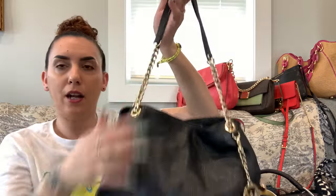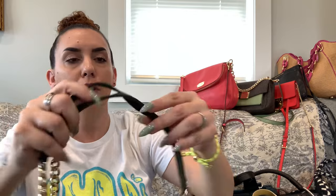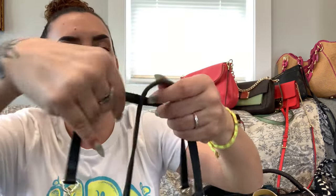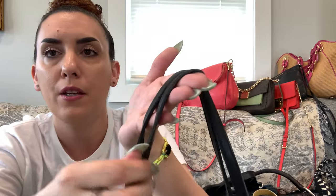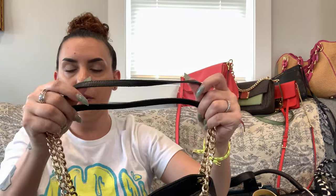Chain detailing on the handles are excellent. I removed all of the edge coat, so now you just have the raw leather on the sides. It's not going to affect the structure of the bag. It's just going to be the raw leather, so it's not a big deal. It just doesn't have that nice smooth edging, but they are good to go now.